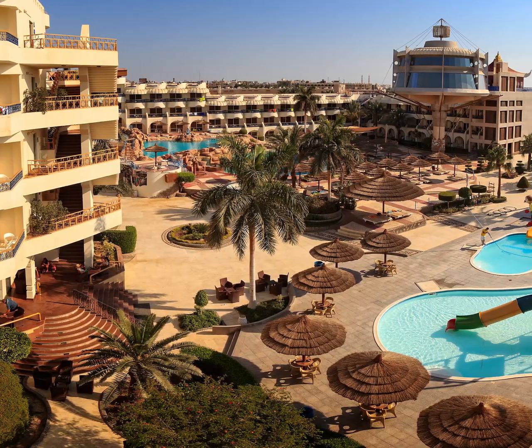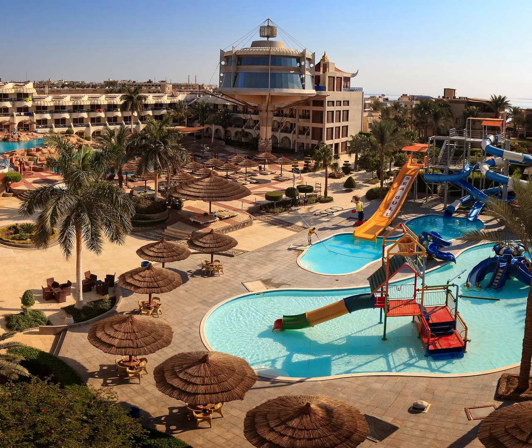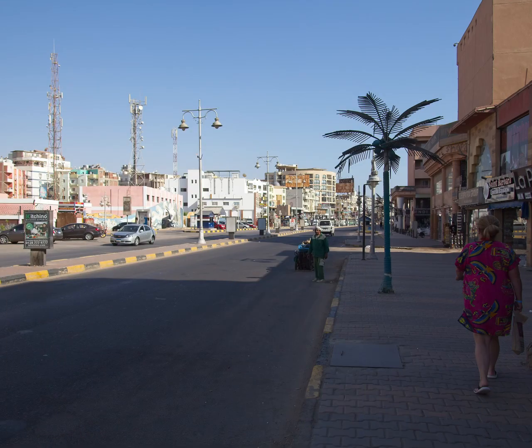After the trip, Anna and I recovered for a few days in the Seagull Beach Resort, which is located right in the centre of Hurghada. It had beautiful gardens, well-appointed rooms, several pools including an adult pool, an aqua park, and lots of room for relaxation.